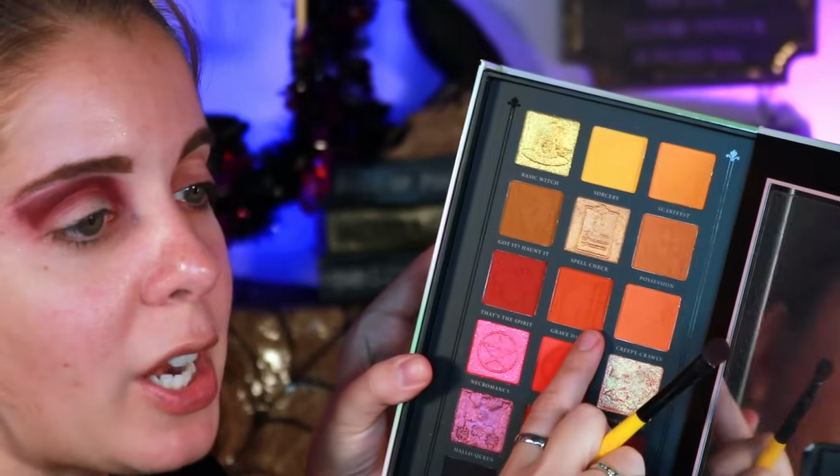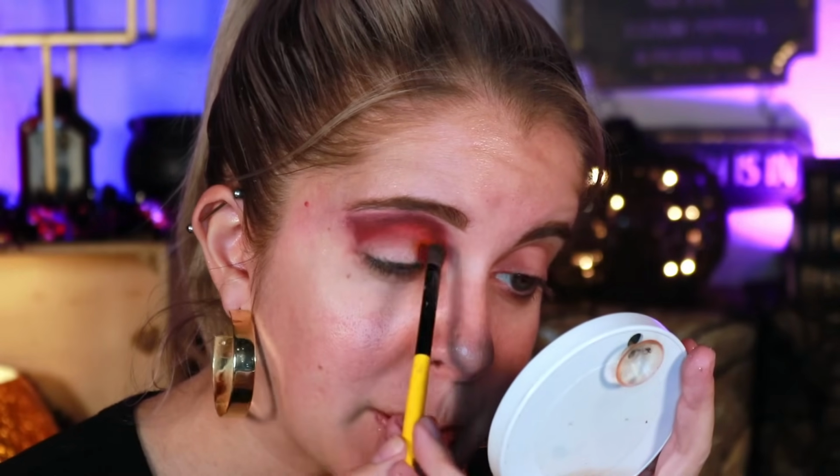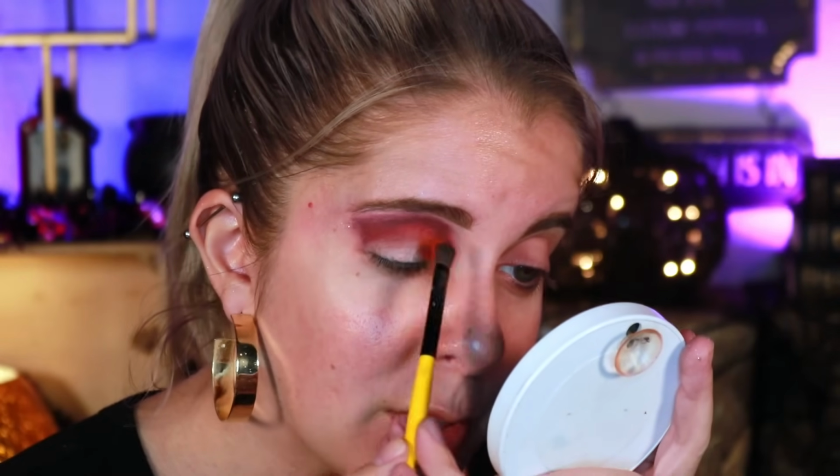All right, so then I'm going to go into the shade called Grave Danger right here. And we're going to put that in the inner and outer corner, because I want to do a halo eye look. I really hope this turns out nicely, because in my head it's turning out nicely. But right now it's not really executing nicely, but we're going to try to make this work. So I'm just going to place this right here.